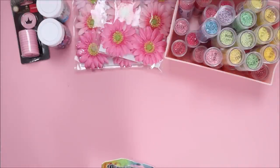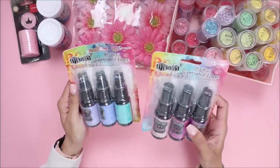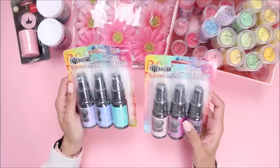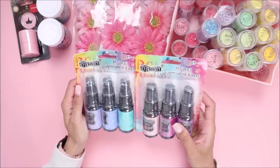And then all the sprays and the inks and stuff were buy one, get one 50. So I've done a haul like this before where I bought all the sets of the Tim Holtz Distress Oxides from Michaels.